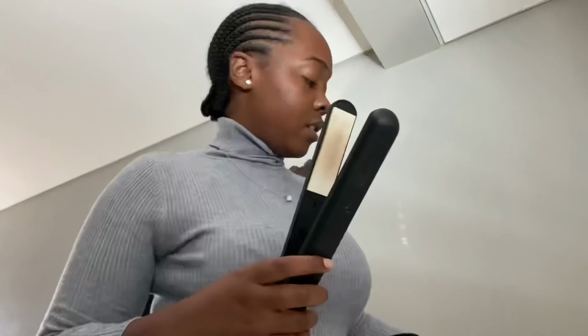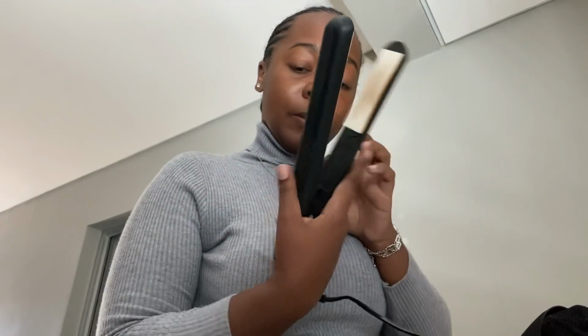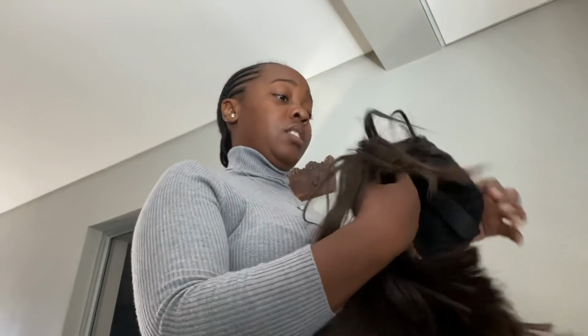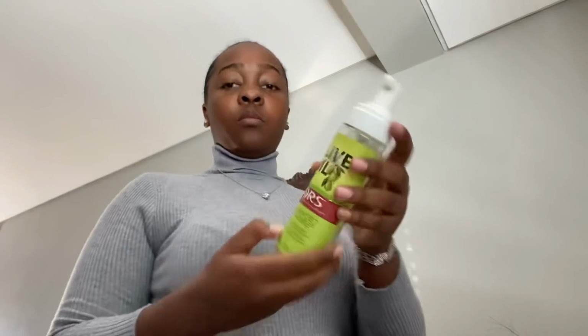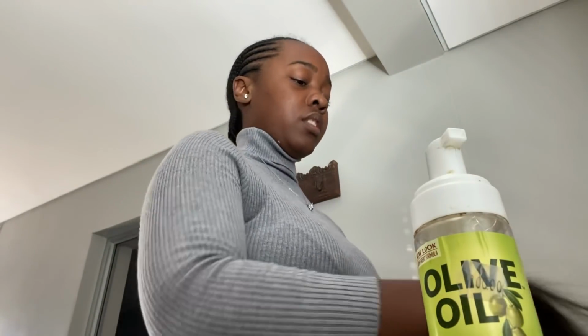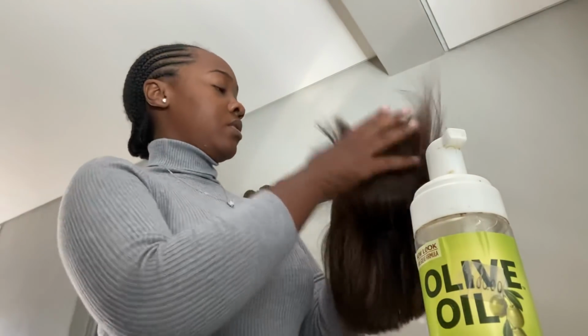I'm quickly trying to straighten this wig because I need to wear it and it looks a mess. I'm using olive oil mousse just to add some moisture to the hair because it's dry and there's flyaways and stuff.